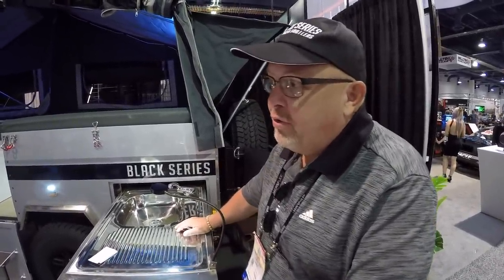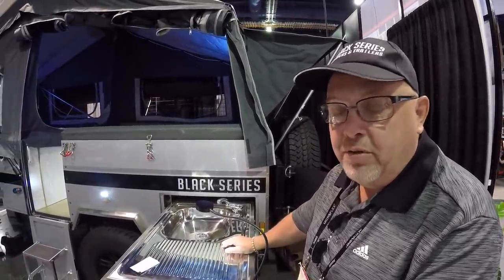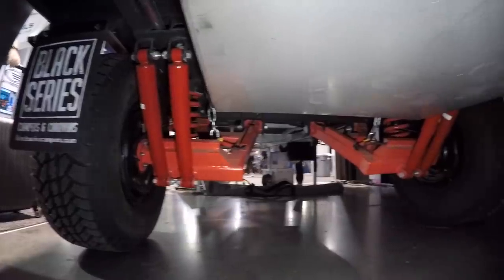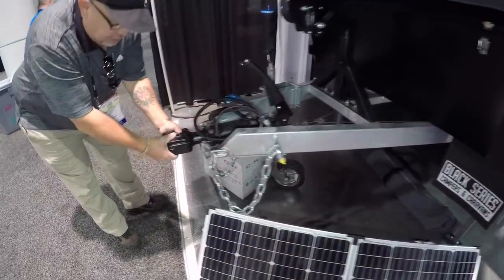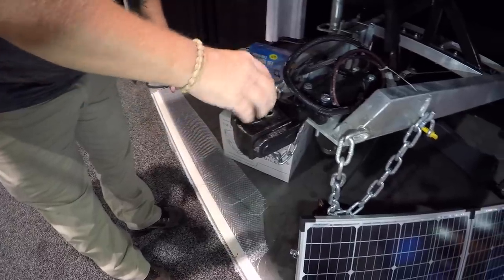Our products are originally designed in Australia. They've been selling them there for 12 years. We just brought them here to the States. It's set up with a steel frame and independent 20,000 pound suspension. The hitch allows you to twist and turn it up and down. It has a Y that comes out of your receiver instead of a ball, and then spins.